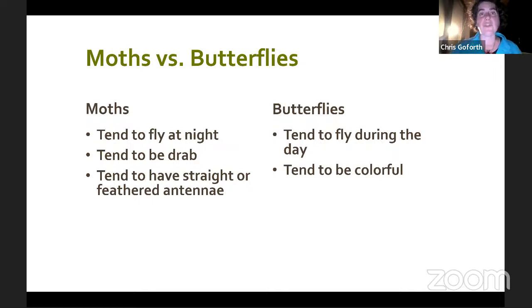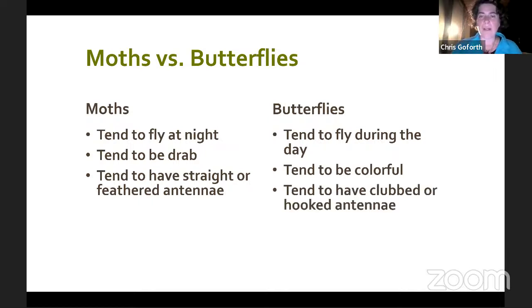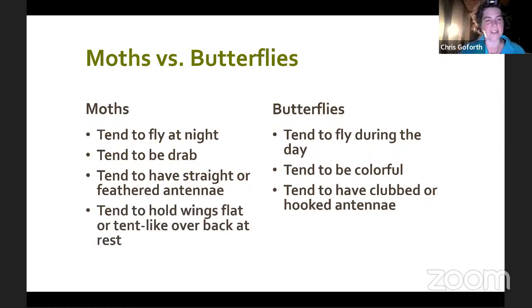Moths tend to have either straight or feathered antennae, while butterflies have either clubbed or hooked antennae. This is the best characteristic in North Carolina to tell the two apart, because there are basically no moths that have hooked antennae. There are a very, very few moths that have kind of thickened hooked antennae, but we don't really have them here in North Carolina. So if you can get a good look at the antennae, this is the one to use to tell the two apart.